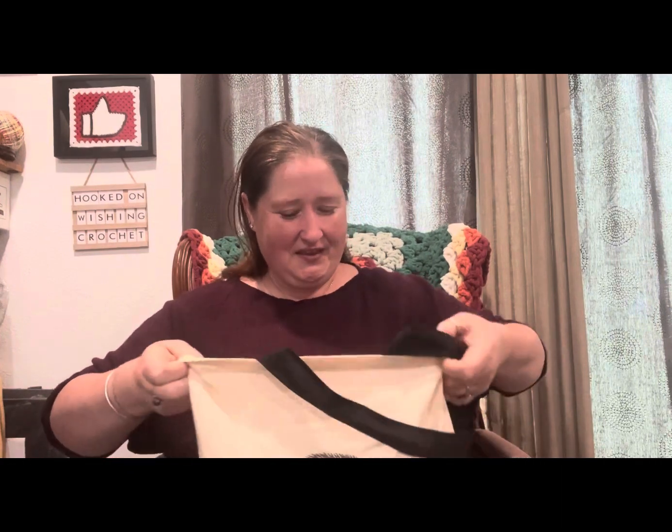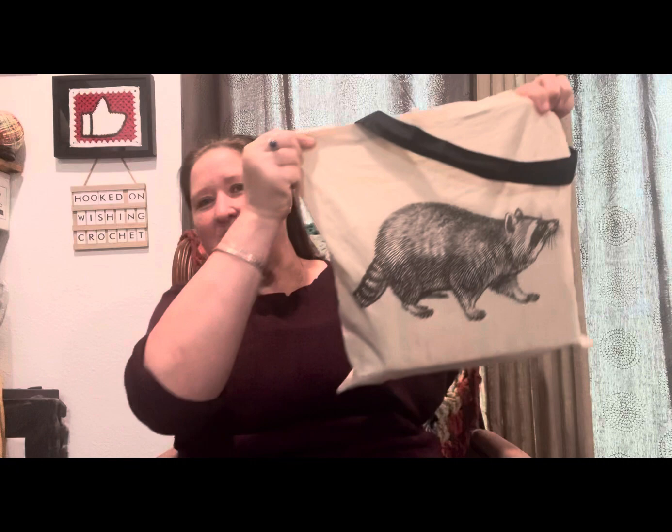So my nights have been going by pretty smooth. I've been keeping this one in my raccoon bag. That's it. How are you? What have you been working on? I plan on taking my project with me on the road trip so I can work on it in the car and in the evenings.